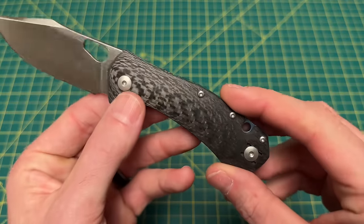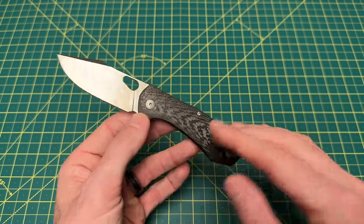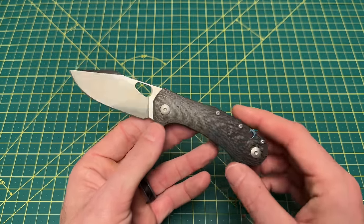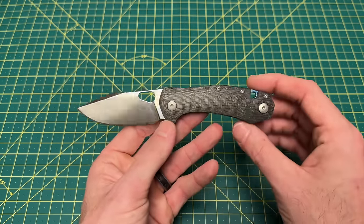This is the carbon fiber, and I will say the carbon fiber version is my personal favorite. I believe there was titanium carbon fiber, and then there's definitely a micarta, and I think there was a G10 version. All the versions are great, and obviously the micarta and G10 are a little less, but I thought this was kind of the sweet spot.